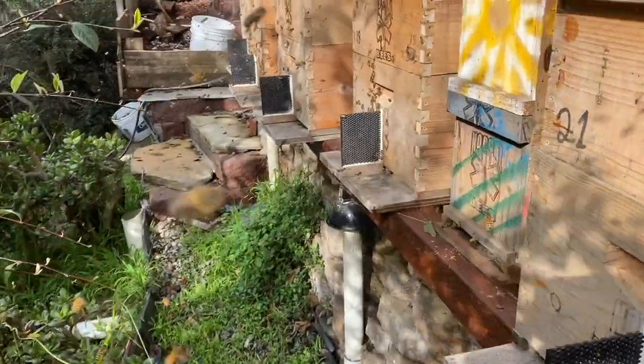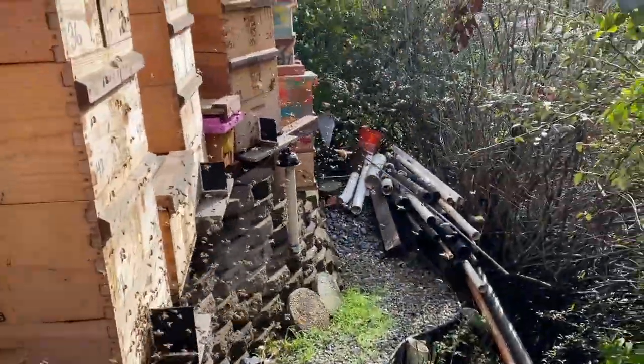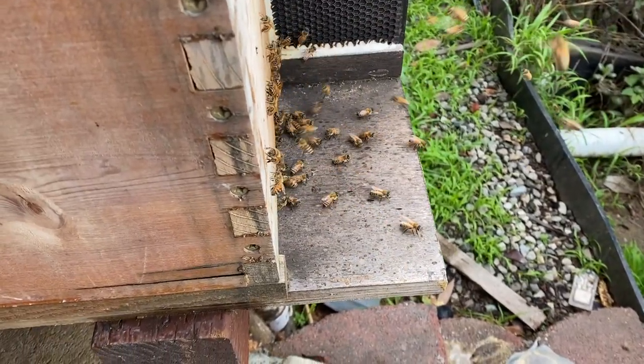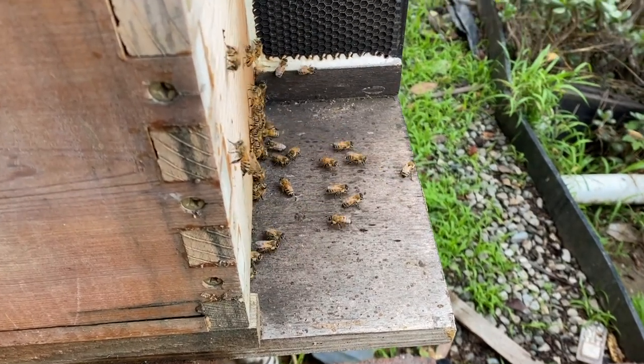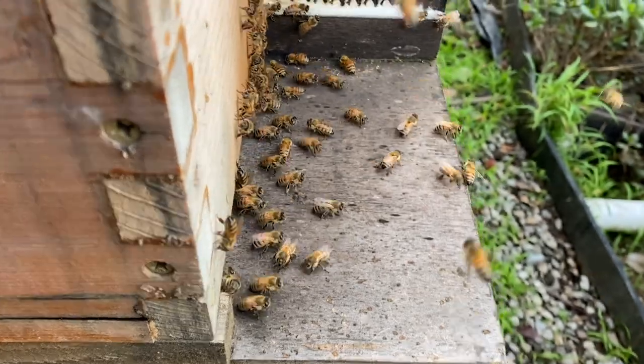All right, Surfer Ray, NorCal Bees, in the Winter Wonderland, January 28th. Man, these girls are working overtime. It's 4:15 in the afternoon. It's definitely cooling down, but they're still out making up for lost time.